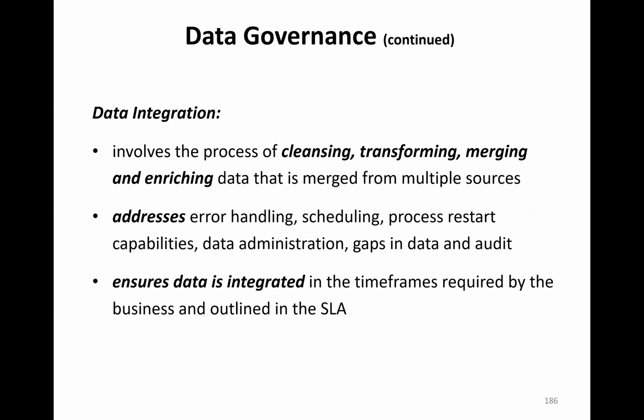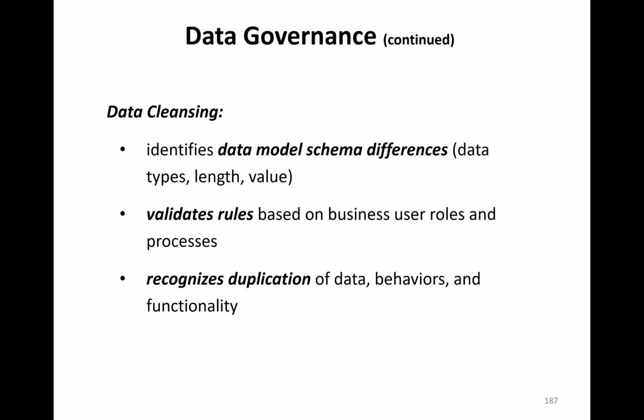Data integration is cleansing, transforming, merging, enriching data, addressing error handling, scheduling, process restart capabilities. Data administration, gaps in data and audit, ensures that data is integrated in the timeframes required by the business and outlined in the SLA. Data cleansing, you're identifying data model schema differences, and you're validating the rules based on business user roles and processes, recognizing duplicate data, behaviors, and functionality, and eliminating that.